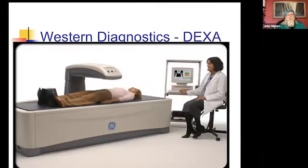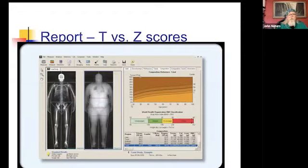So for Western diagnostics, the most common is called a DEXA scan. It's an X-ray scan that's looking at your bones, and then a tech will look at it and come up with what's called a DEXA score. And you have T scores and Z scores. It's important to have someone read those that isn't going to try to scare the crap out of you, someone who really understands it, but can go into the reality of it with you.